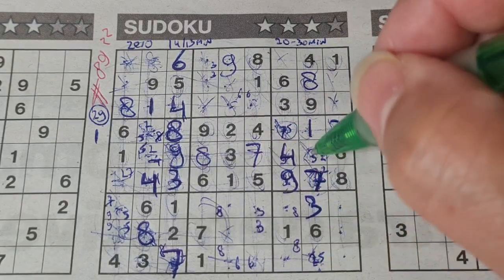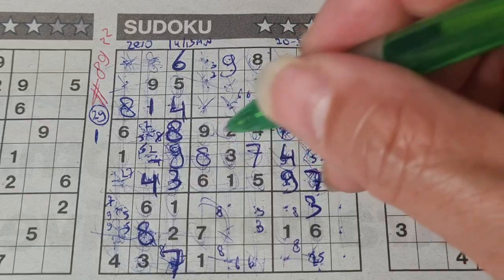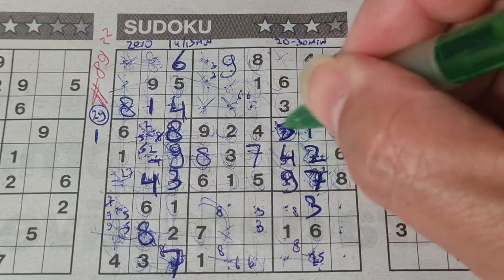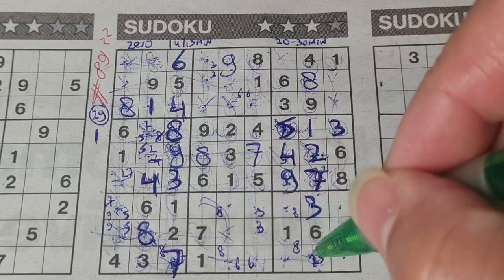So the 2 and the 5 are left. This should be also 2 and the 5. We have a 2 here. This can be 2. That box should be 2. This box should be 5. One box left in this column for number 5.